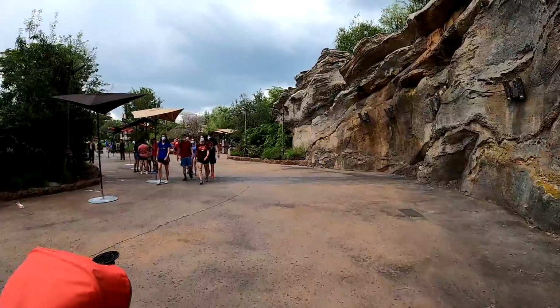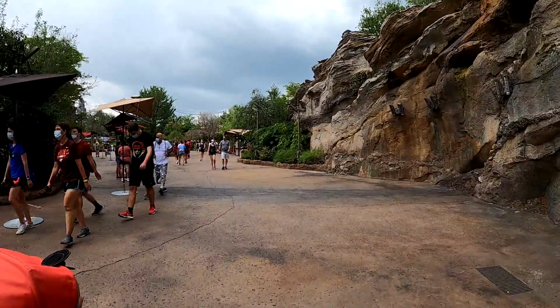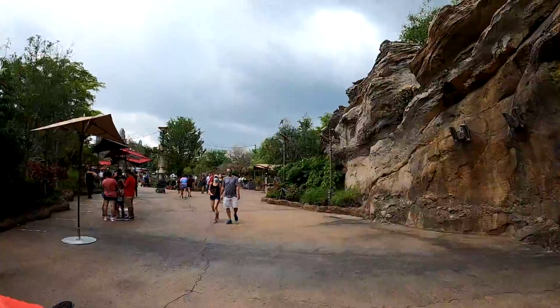We're going to go back into Galaxy's Edge because Smuggler's Run has another short wait. We're going to hit it again and it looks like it could rain.